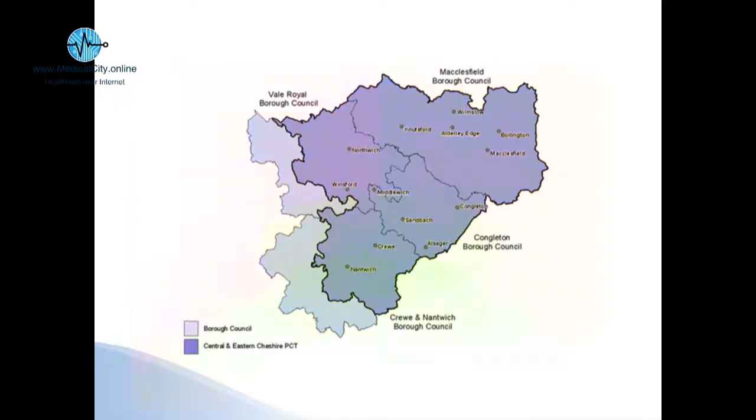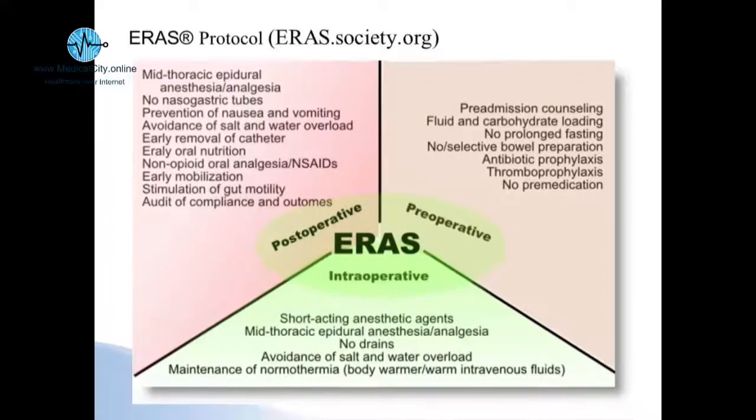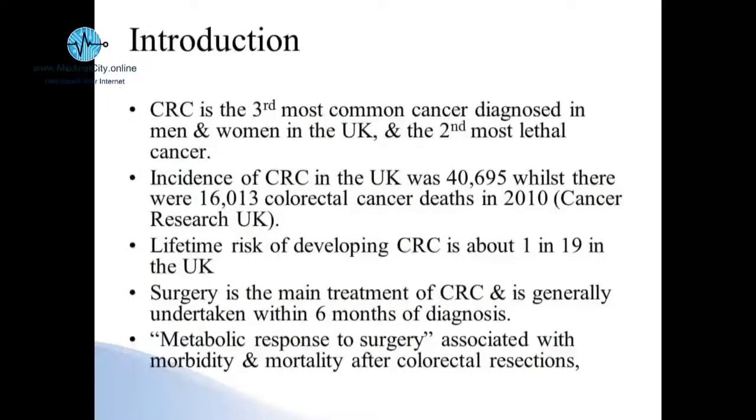Colorectal cancer, as we know, is the third most common cancer in the Western world. In the UK, 40,500 patients will have colorectal cancer every year, and more than 16,000 will die. The lifetime risk for all of us is 1 in 19, all of us who live over here and consume the diet over here.